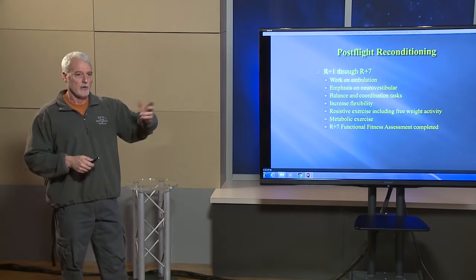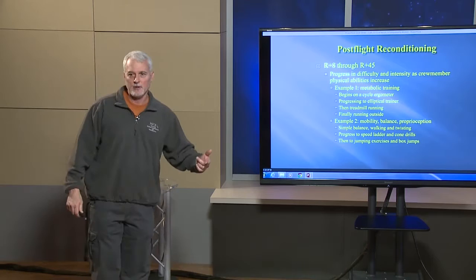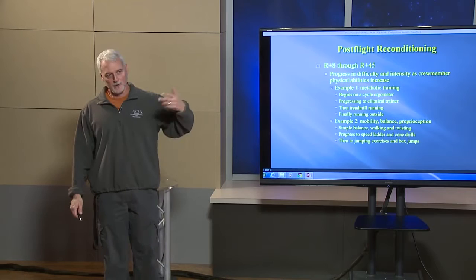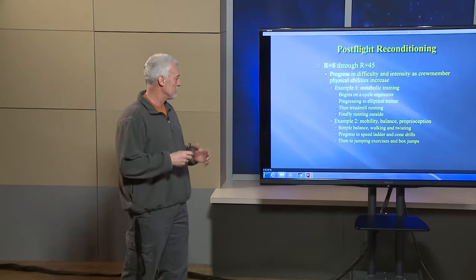Okay, so from R+8 all the way to 45, everything progresses in difficulty, progresses in intensity. Once we give a crew member a task and they can perform a certain task, if it's a balanced task, we add another complexity into it. And as soon as they can perform that, we add another complexity into it. So we just keep making it more difficult as we go through it. Different stimulus, and it changes things completely.